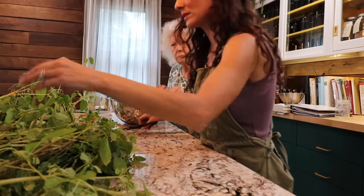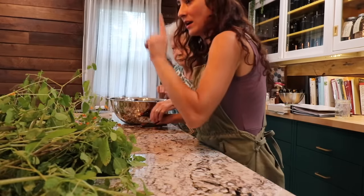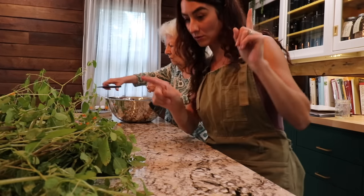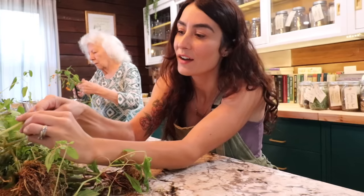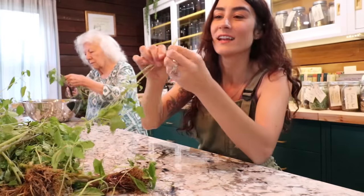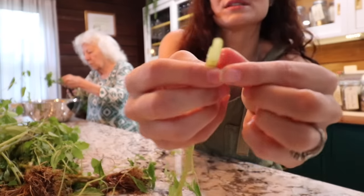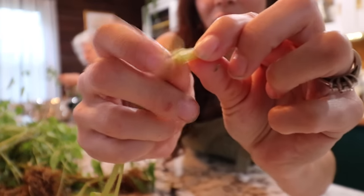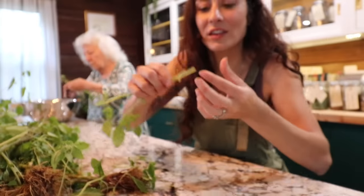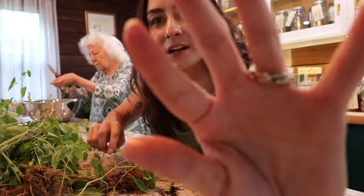The big roots, don't worry about them. And I'll work on chopping up some for the witch hazel. The majority of the juice that we are looking for is in the actual stem, so you can see how much moisture is actually in the plant itself.